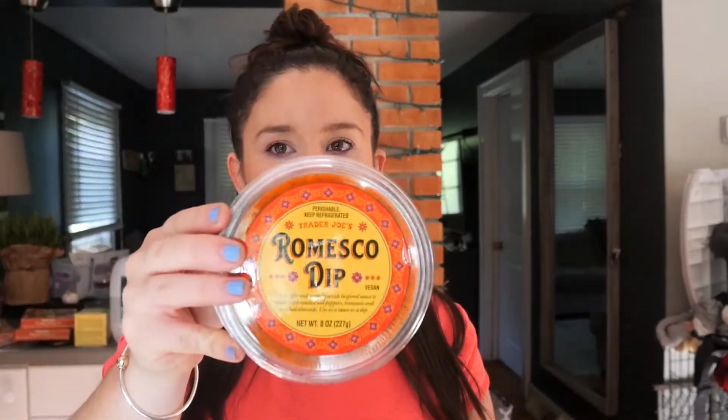I got this romesco dip. I don't know if I'm saying it right. Last time my sister-in-law corrected me. But it is like a roasted pepper dip. It almost tastes to me like roasted red pepper pesto. So it's got the fiery sweetness of red pepper, but almost a crunch like pine nuts or something like that. It is a bright and zesty Spanish-inspired sauce made with red peppers, tomatoes, and crushed almonds. So that makes sense.